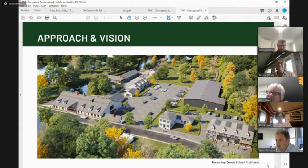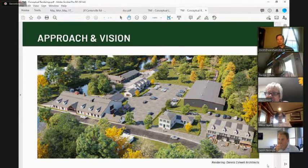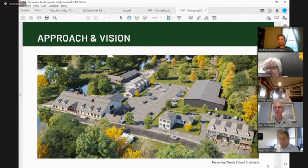Now, Dave Pichette, is this a velocity zone? I know it's a flood zone. I don't believe that it is, but I would have to look and verify that. It's an A zone. Okay.